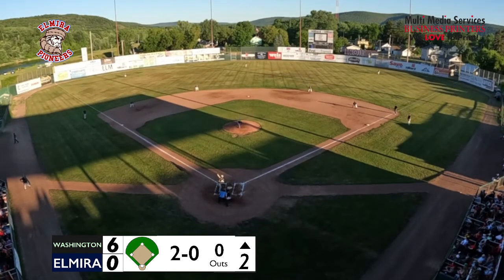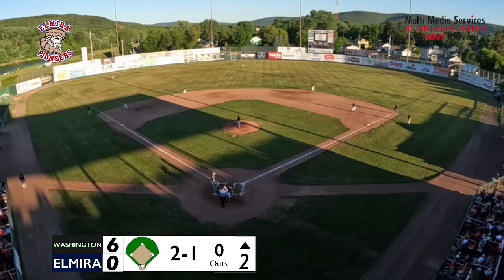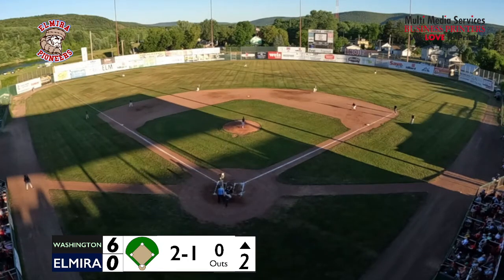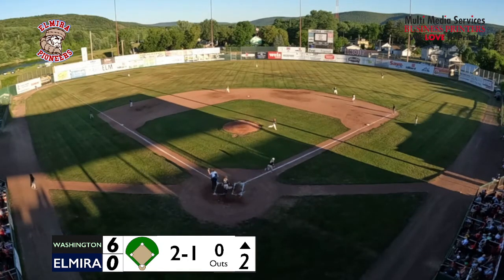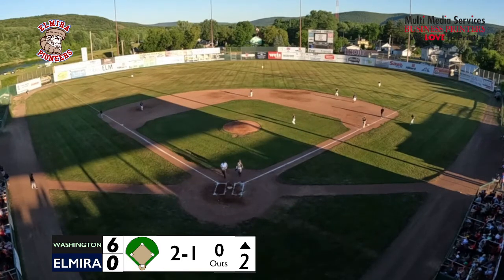Now, the 2-0 to Hurt. He's going to line that and foul the first third base coach, actually having to dive out of the way that time. 2-1. Of course, this is definitely going to be one of the tougher games for the Pioneers, but they can also rest assured that if this does turn into a loss, it won't hurt them in terms of PGCBL standings. And Blake gets under it for the first out of the inning.